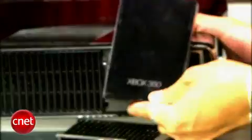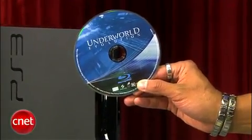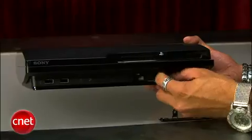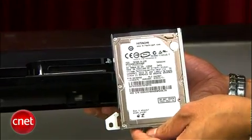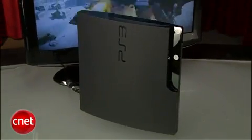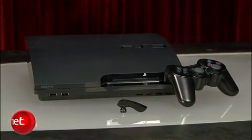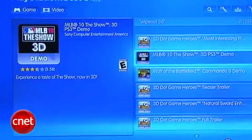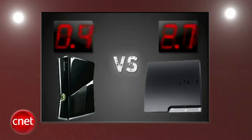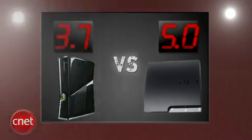Now, the biggest difference between these two consoles is Blu-ray. The PS3 Slim has been rated one of CNET's top Blu-ray players, and it's now a real advantage. Plus, you also have a user-replaceable hard drive. Its 160 gigs gives you a little less storage, it has built-in Wi-Fi, HDMI, and its Bluetooth capability allows you to connect many third-party accessories, including almost any Bluetooth headset. Plus, the system is already 3D ready for movies and games through software updates. The PS3 throws its first haymaker with a perfect 5, and the Xbox 360 gets a 3.7.